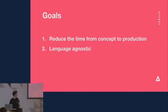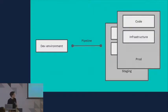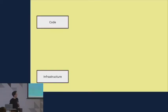So with these two goals in mind, we looked at our pipeline. It looks something like this. On one side, you've got your dev environment where you're writing your code, your IDE, your text editor, whatever. On the other side, you've got your prod or staging, we call it QA, environments. Then you've got the bit in the middle, your pipeline, that links them together. So we thought about these three things. And if we concentrate on the prod and staging bit, we think it breaks down into two parts, the code and the infrastructure.